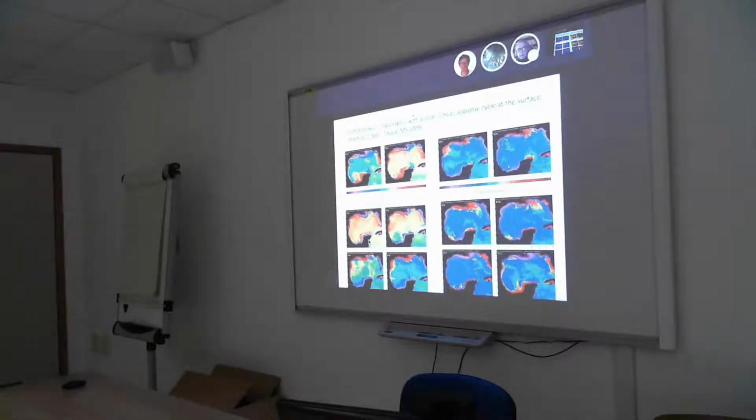let me talk a little bit about what we are trying to model in the Gulf of Mexico regarding the biochemical variability in the region. This is the chlorophyll concentration at the surface, the remotely sensed climatology. You see on the left November, December, January, and then April, May, etc. So on the left-hand side you have essentially winter, and on the right-hand side essentially summer. You can very clearly see that there is a seasonal cycle in the surface chlorophyll concentration.